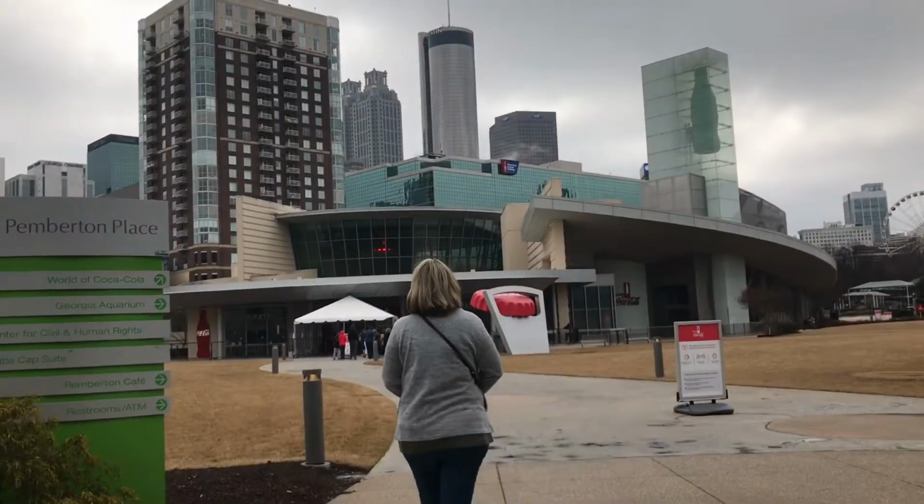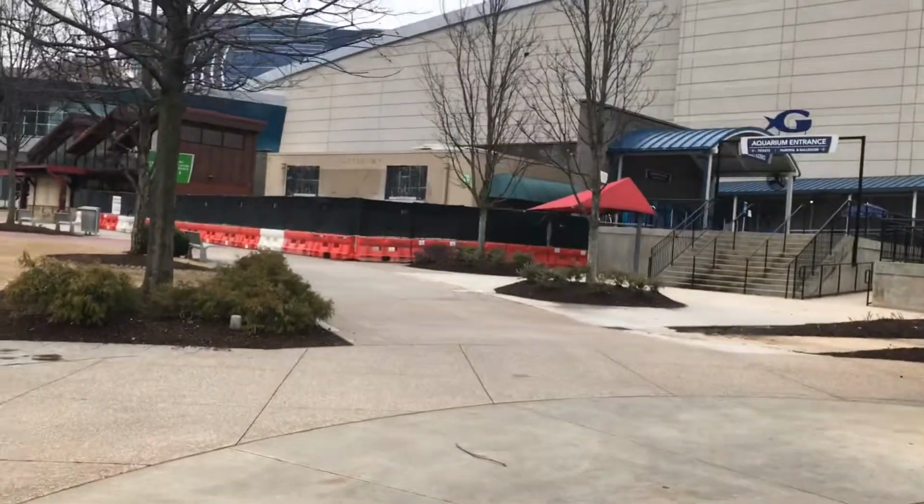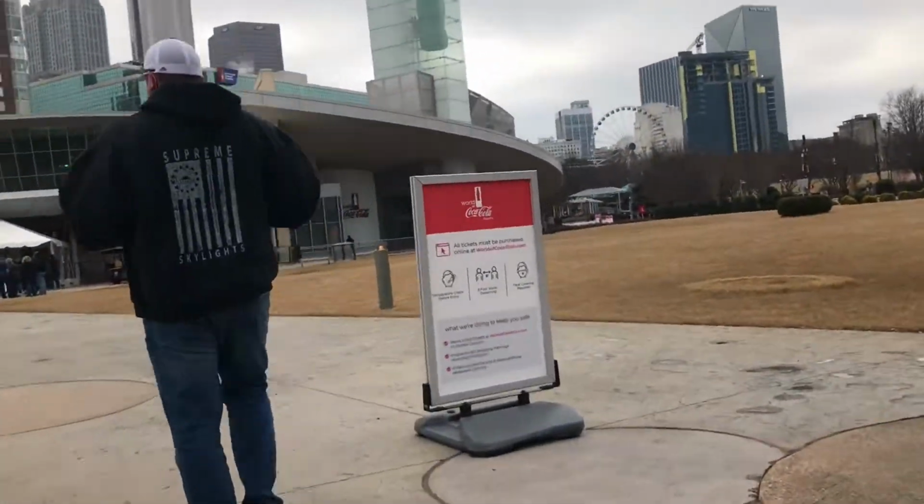Is that the elevator right there? That's the last step. We're actually gonna go down the stairs because we're only on the second level. Level two. Here's the Coca-Cola factory, and there's the aquarium from yesterday slash last video. This is actually a close parking lot for the aquarium.